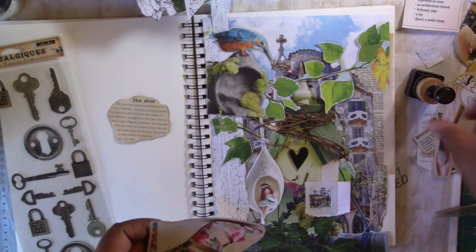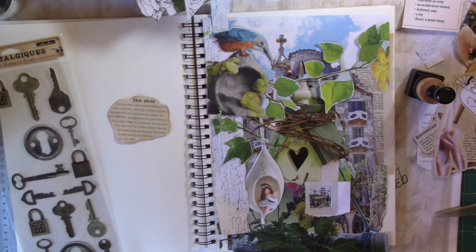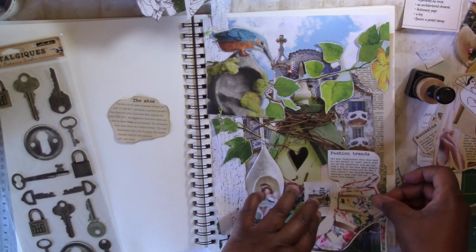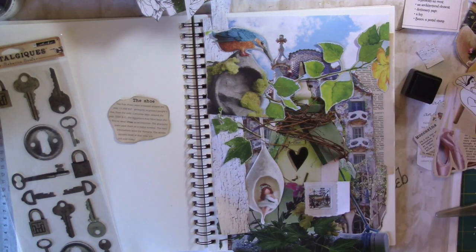You know what? Should I cut that out? I think I am. I'm not going to have all this brown in here. I don't want to have all this. Let's cut that out. Okay, cut that out, like so. All right, that looks better. I like that better, instead of having all that wasted space there.